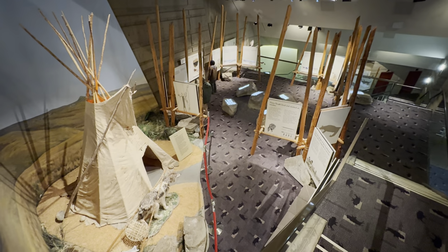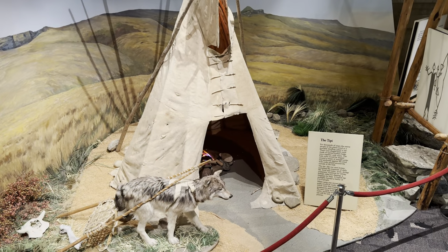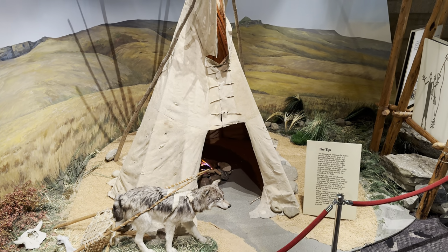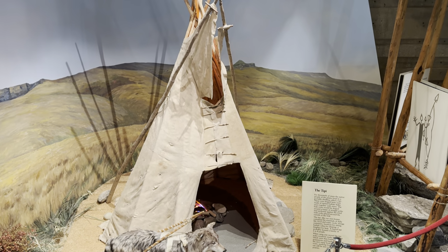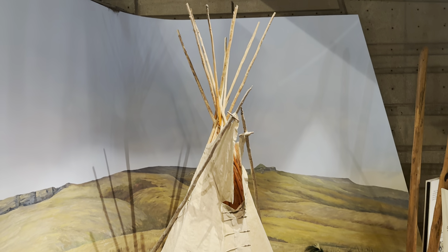A floor below Napi's World, you will find the second level of the museum, known as Napi's People. It exhibits the lifestyle of the Plains people, which includes a reconstructed teepee and offers visitors a hands-on approach with a selection of artifacts.